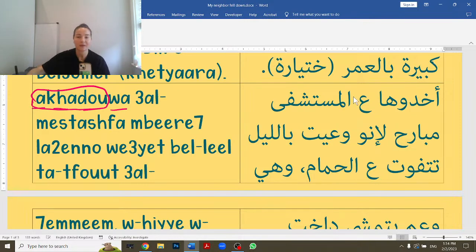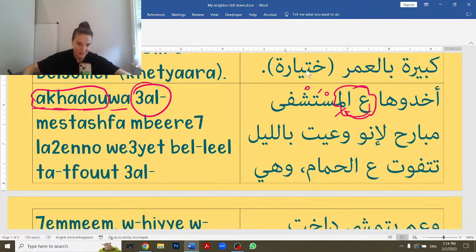أخذوها, they took her. أخذوها على المستشفى, to the hospital. So مستشفى is hospital. على means "to the" in this context. Of course, in other contexts it can mean "on the." Here it means "to the." It's three syllables. Most of my students have a difficulty pronouncing this word. Say it with me: مستشفى. So أخذوها على المستشفى. They took her to the hospital.